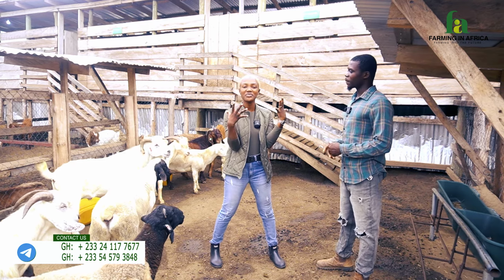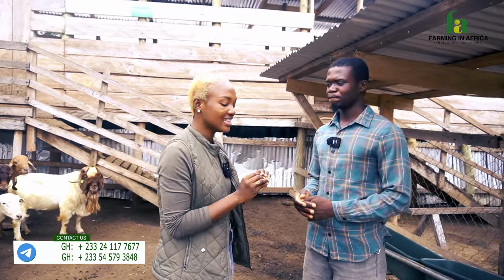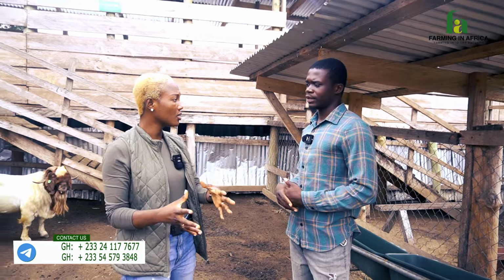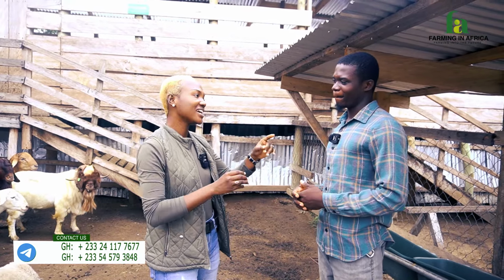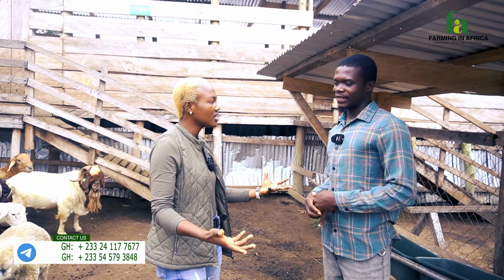I always tell you guys, whenever we come here, we learn a lot, especially from farm manager Godfred. So basically, their management is quite similar. Yes. The medication, health-wise, and all of that is also quite similar. Yes. Take me to the feeding. No, before the feeding, how are the behavioral changes between the two?